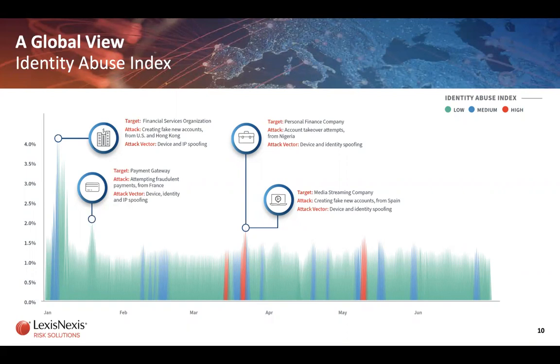levels significantly. So early in January, obviously before lockdown, but potentially with the initiation of some of the COVID news, we had a financial service organization attacked at over 4% levels, in terms of 4% of the transactions initiated as high-risk attacks. They were trying to spoof both the device and the IP they were coming from, creating new accounts in the US, with the attacks initiated both out of Hong Kong and the US.